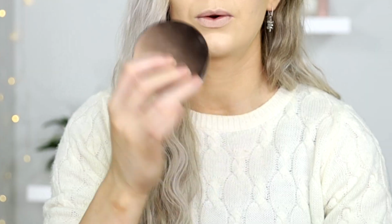Go in with this Hourglass translucent setting powder. Feel like I want to bake a little bit. I don't really have time to bake. I'm just going to concentrate the powder under my eyes a little bit to stop any creasing.